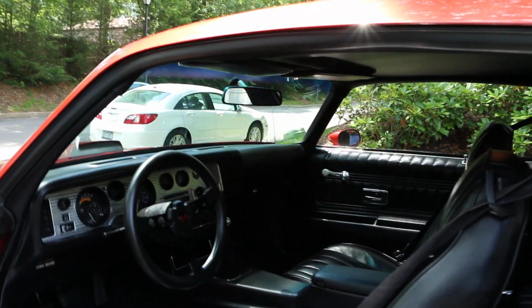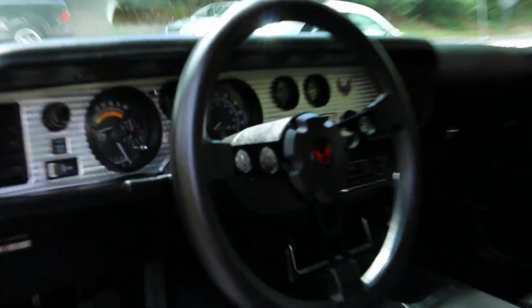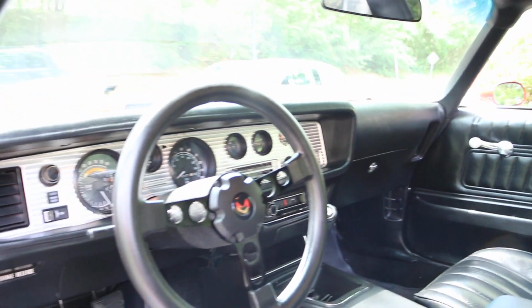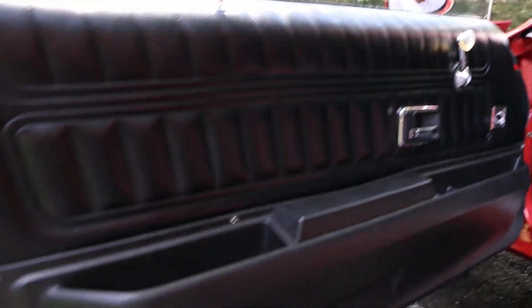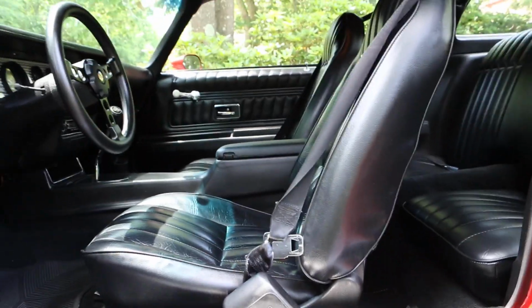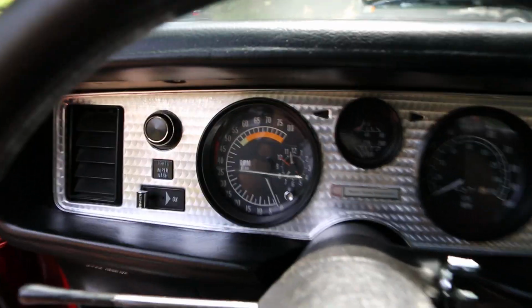Beautiful interior. Just so you know, I just opened the door and he wiped my fingerprint off the window. He's a little bit crazy, guys. Man, what a beautiful dash.